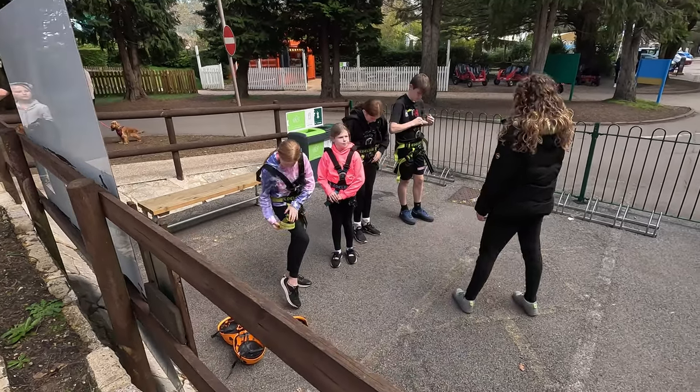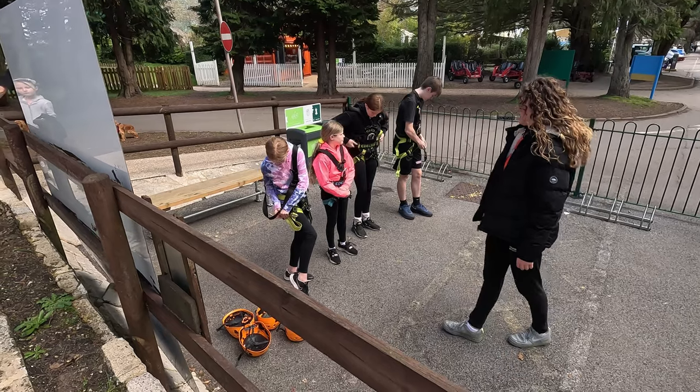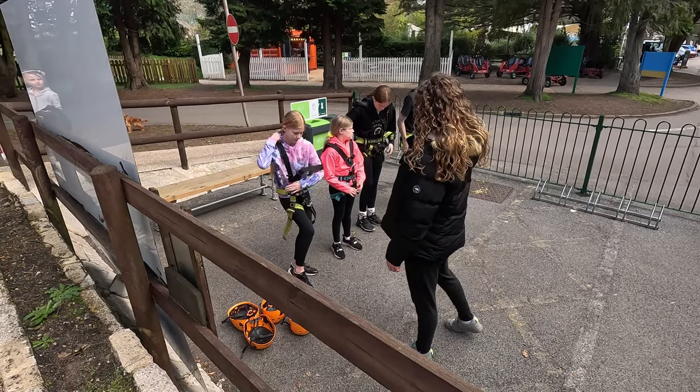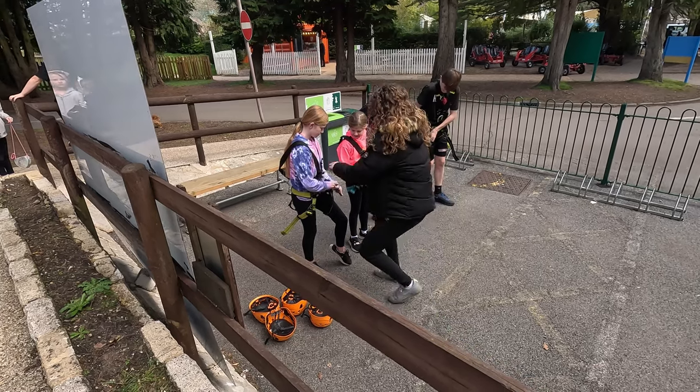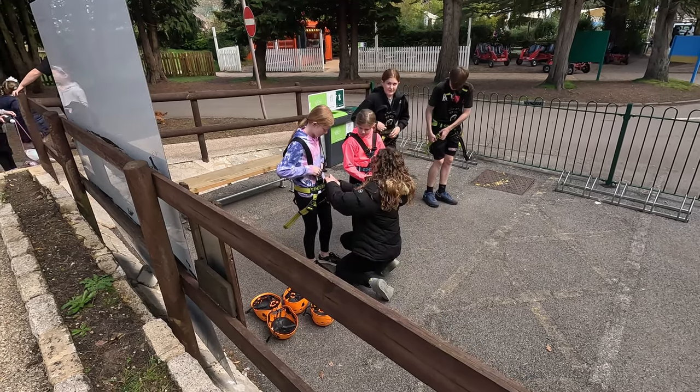So this is the kids obviously just getting set up. They're about to go on the high ropes, something they were looking forward to, and it wasn't too busy at the time for once. So just getting kitted up, ready to ship out.